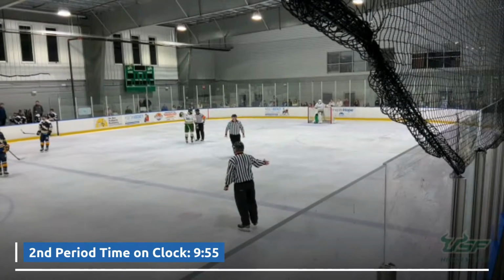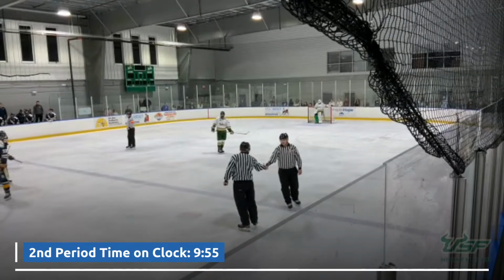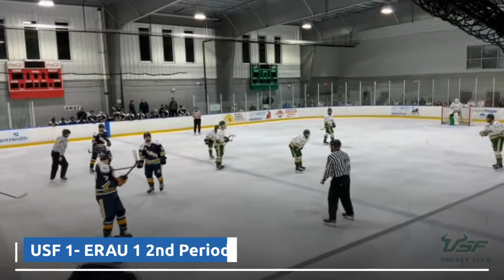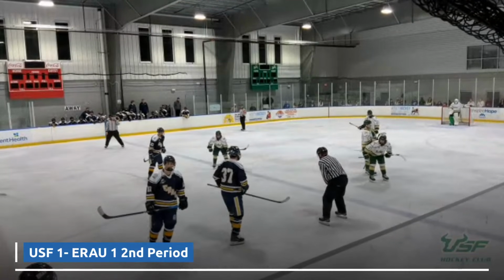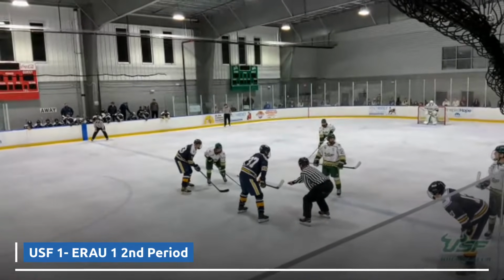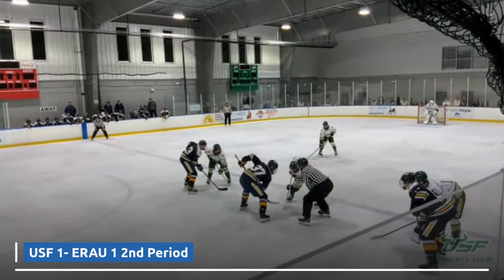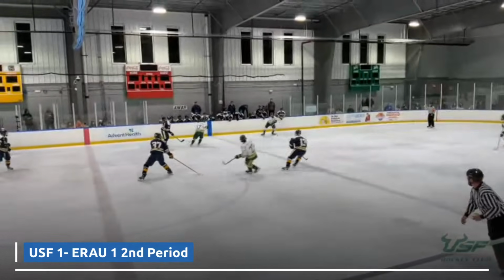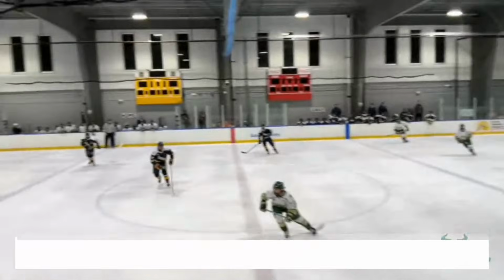Now USF bringing in some fresh bodies. We've got Nolan Ott, along with Aaron Kalia, Grant Dietz, Jacob Duhame, and Jonathan Heller. So USF's first line's back out there. Seeing if they can get anything done. As Kalia will go up against Sean Murphy. Puck is taken by Nolan Ott, the sophomore from Columbus, Ohio.